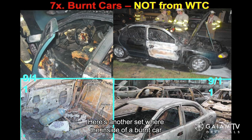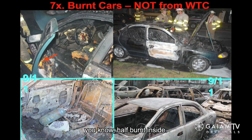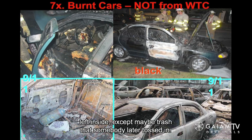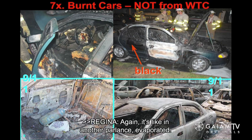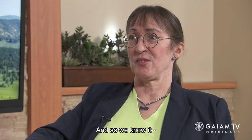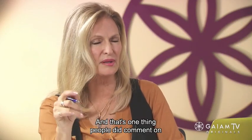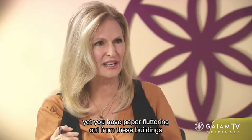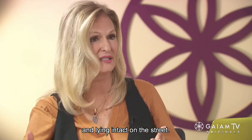Here's another set where the inside of a burnt car has a lot of stuff left over, half burnt inside. But the toasted cars from 9/11 have absolutely nothing left inside, except maybe trash that somebody later tossed in. Again, it's like, in another parlance, it evaporated and simply disappeared. Yeah. Just gone. And you see paper that's not burnt lying on the street next to the toasted cars. Right. A lot of paper. And that's one thing people did comment on: how did this happen, all of this fire, yet you have paper fluttering out from these buildings and lying intact on the street?